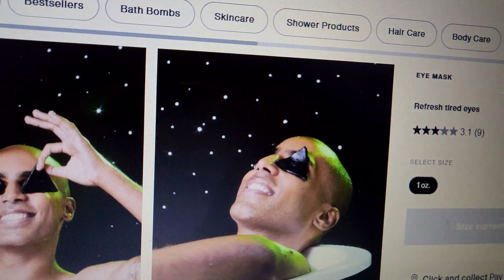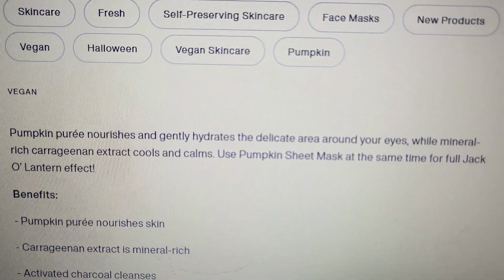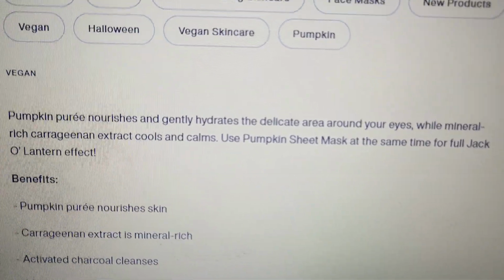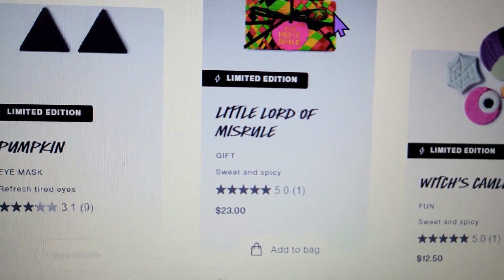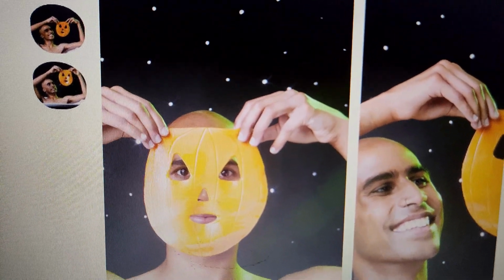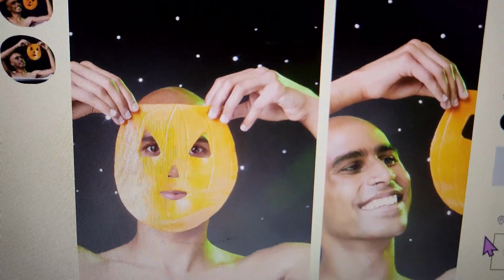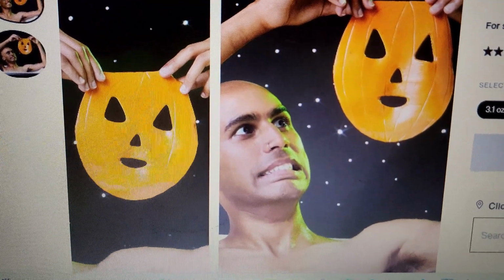He's refreshing his tired. They look so sturdy, though, right? I wonder if they're reusable. Pumpkin sheet mask at the same time. Imagine that. I would love it if they had a picture of that, because that would be really amusing. Oh, look, there's the pumpkin sheet mask that I was dying about last year. Imagine wearing this with the eye masks at the same time.